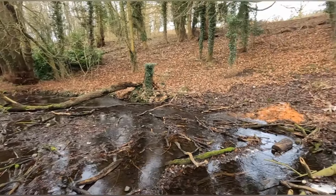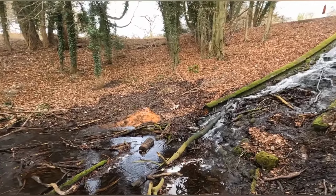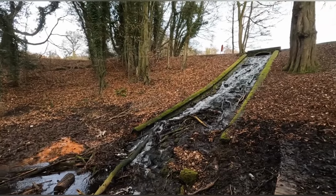bringing water into that island pool that was down the bottom. But look at that. One more look up there for you. Some really beautiful features for Baggeridge, and that is one of them.